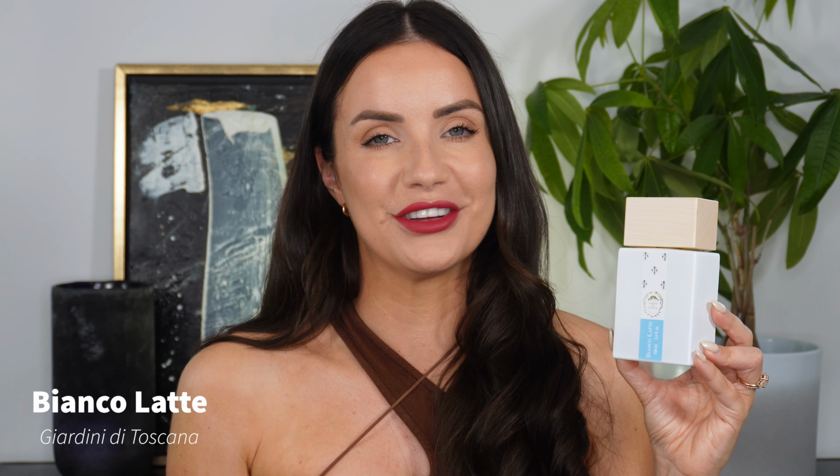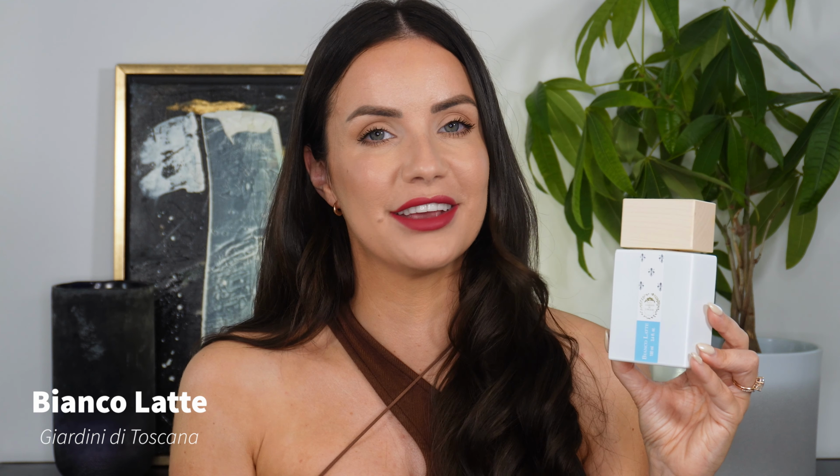is going to be one of the best gourmand vanilla fragrances that you could wear this fall and winter. This one definitely shines best in the cooler weather. Now, I did wear this a little bit in summer. I couldn't help myself, but I do feel like this one shines best in the cooler weather, as I mentioned.